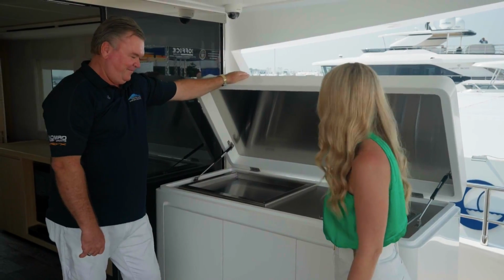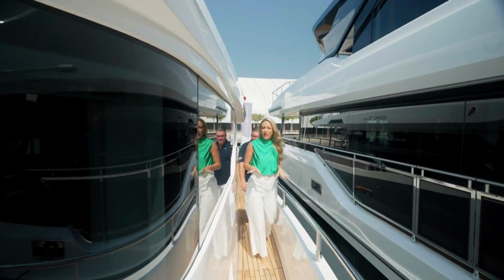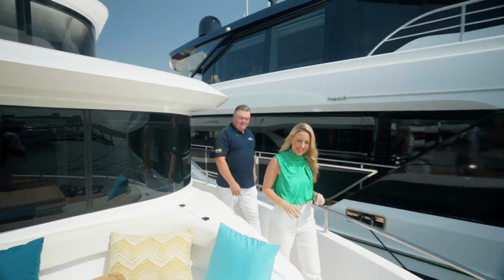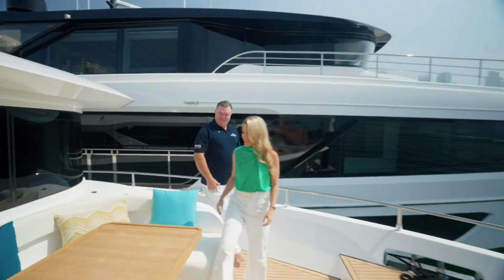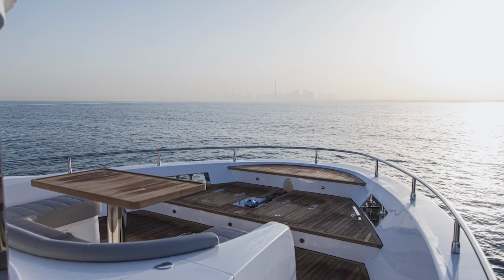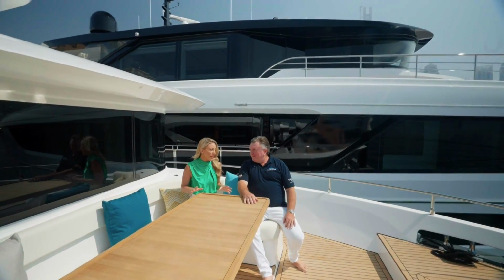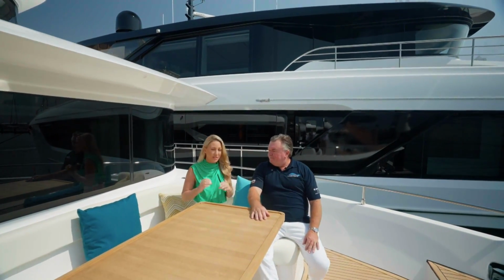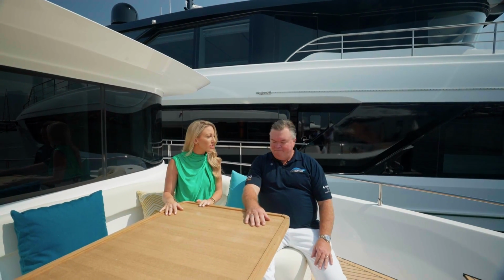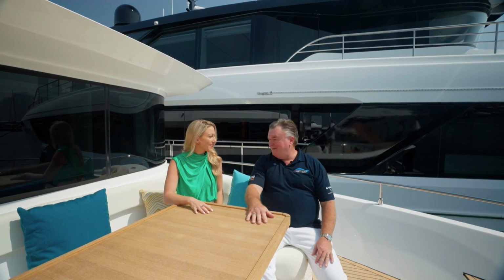That's right. We've come down from the bridge deck aft, heading forward to the foredeck, and really the owner's deck, isn't it? This is it. Wow. Nice. Breakfast, lunch, dinner, whatever you feel like. What a vantage point. It is a great vantage point, and I can imagine, because it's an explorer yacht, cruising in these spectacular areas, sitting here, enjoying a drink or your lunch with just an incredible view. Absolutely. It doesn't get any better than this.